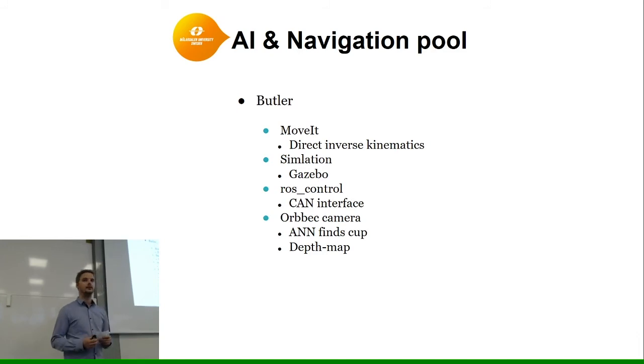For the butler, we have used a software called MoveIt, which is integrated into ROS. We load the robot model, which is supplied by the mechanics team. After some configuration, we were able to run the robot in simulation. When we were able to do that, we felt we were ready to start interfacing to control the real robot. So we use ROS control to communicate over CAN. But we have not tested that yet, but hopefully this week we'll do that.